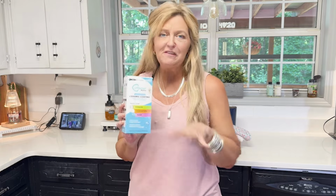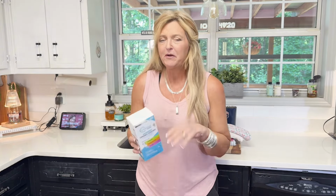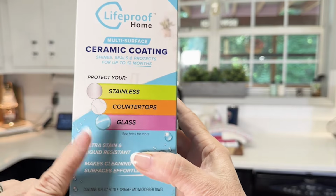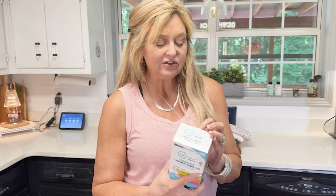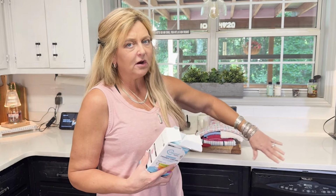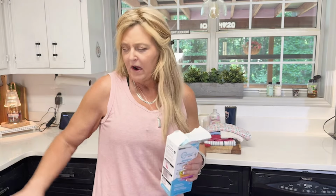You can use this throughout your house, and I'm going to show you when we get to the bathrooms how to use it in your bathroom and stuff. But this is what I use ceramic coating on in the kitchen, and it is truly a time saver. Shh, don't tell my customers. As you can see, it's good for stainless steel, countertops, and glass. It lasts 6 months to a year, and my favorite ways to use it in the kitchen is the stainless steel, or like the dishwashing appliance if it's not stainless steel, or the front of the oven where it's glass.